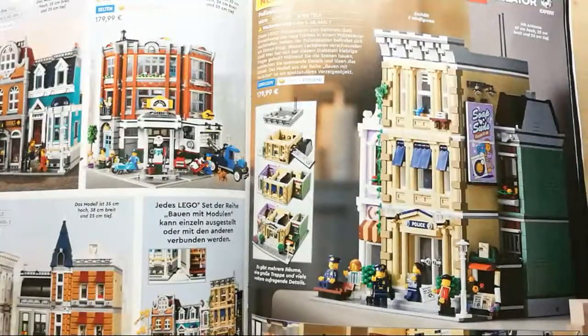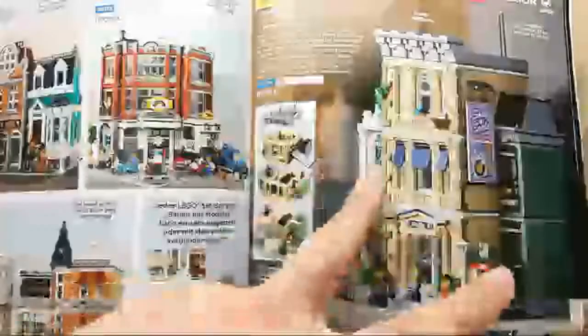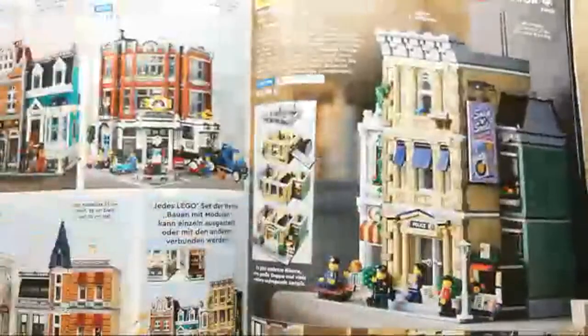Well, I'm not completely sure about this one. I think it's looking great on its own, with those two buildings sort of guarding the police station. That's looking good.